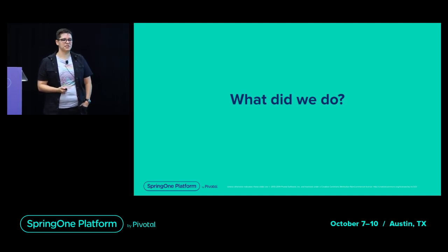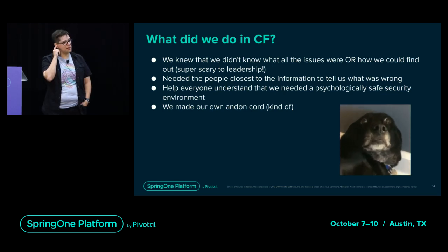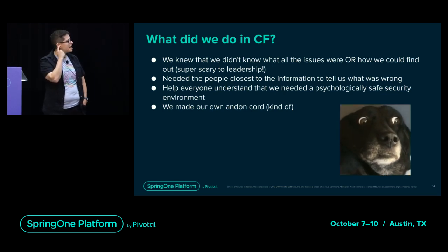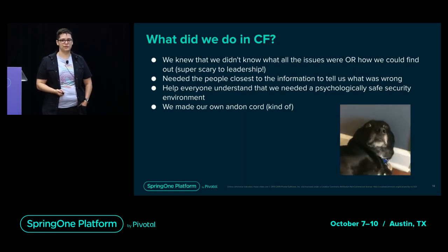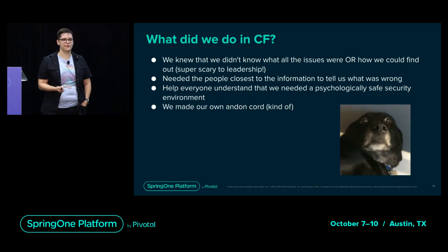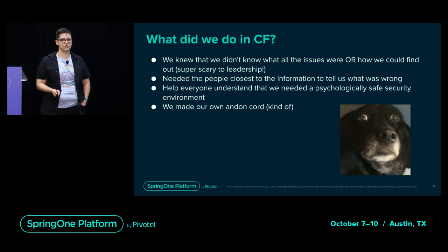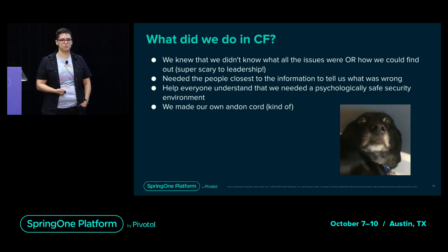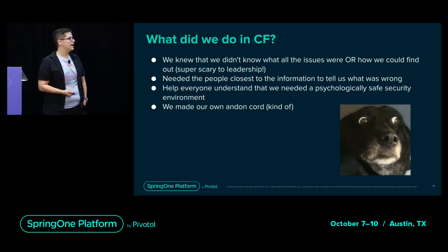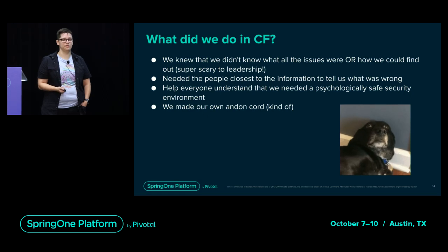I started working on security at Pivotal in 2016, and we had a similar problem. We knew that there were issues being introduced in CF. Cloud Foundry has always been a really fast-moving product, and the people at the director and VP level were starting to get scared that they didn't actually know what the security problems were that we had, and they weren't sure they would know how to find out if people found things.